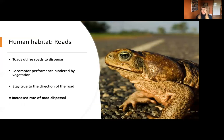Toads on the road. Northern Australia is characterised by vast tracts of land, and we have up there long stretches of straight, flat road. And toads have really keyed in on this as a resource for dispersal. They utilise roads more often and are able to disperse further along roads because they're a heavy-bodied species whose locomotor performance is impeded by dense vegetation.